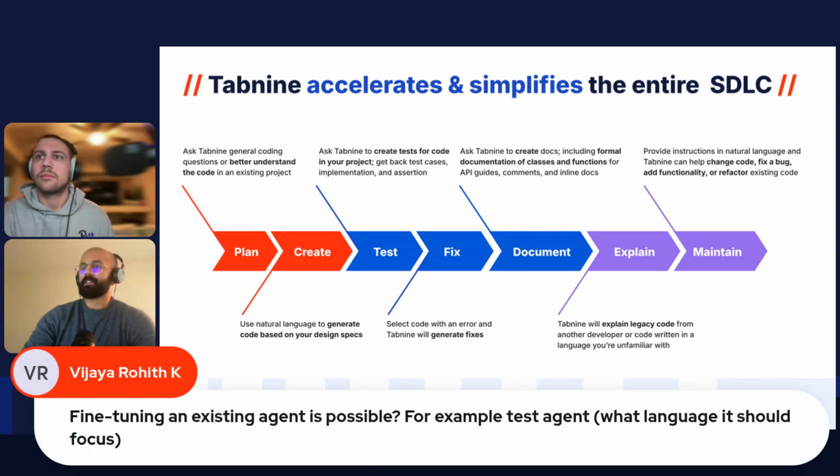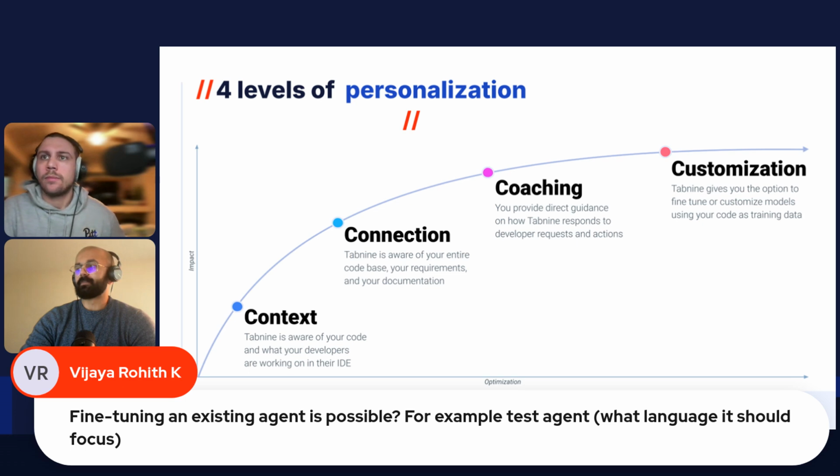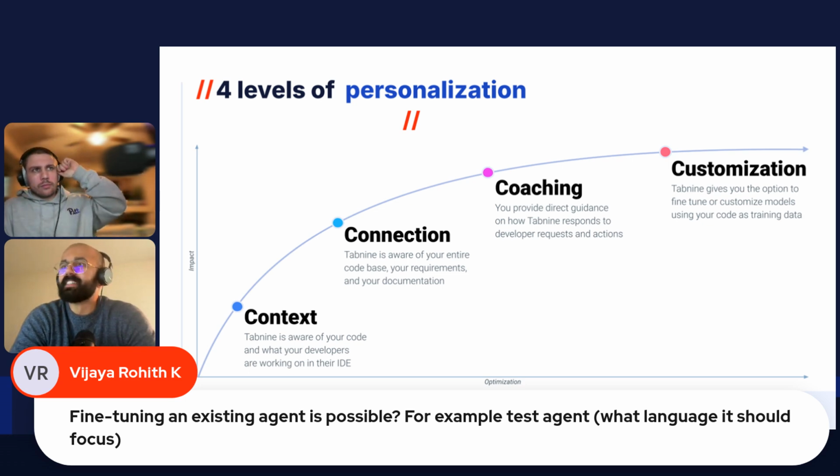And then another question from Vijaya: is fine tuning an existing agent possible? For example, the test agent and what language it should write tests in. So I'm going to come back to this personalization slide again here. As you can tell, it's our biggest differentiator here, and we love talking about it.